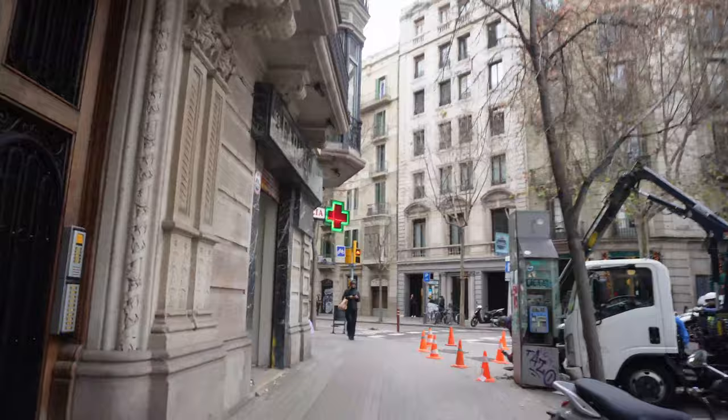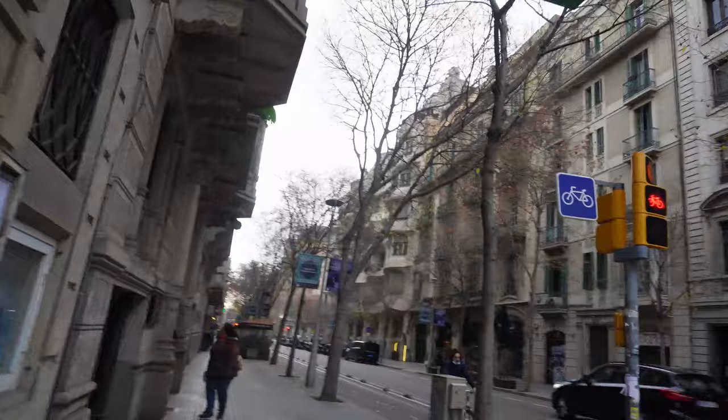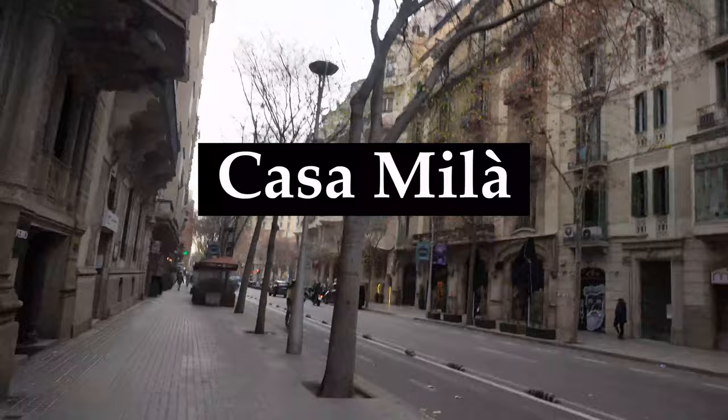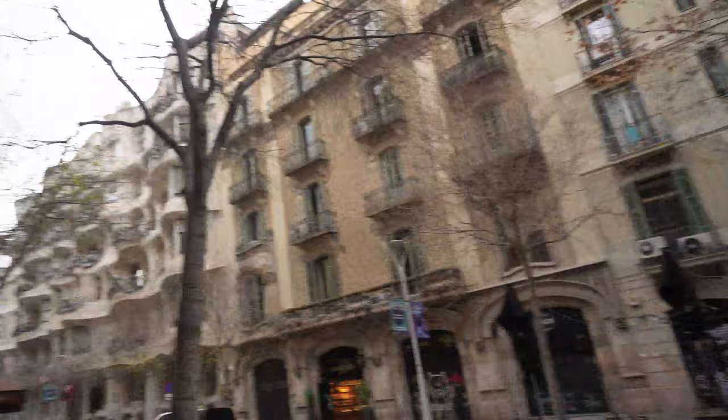So today is all about Antoni Gaudi. He is the founder of Gaudi architecture. And let's see if you can guess which building is his out of these. Imagine living in there. We're living in art. So that building right there is Casa Mila.